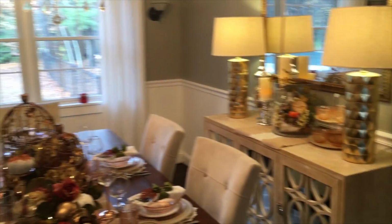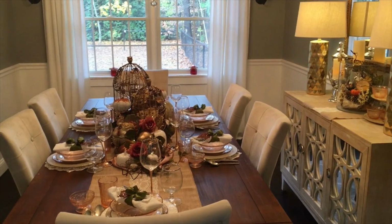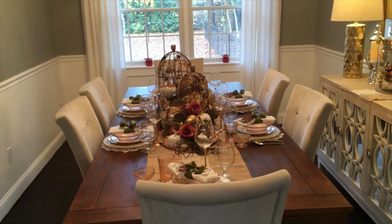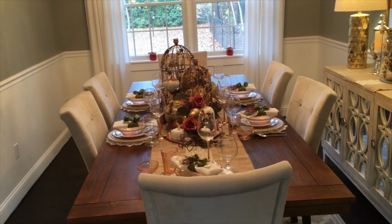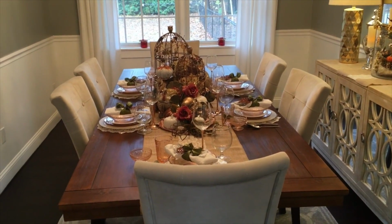And here is my dining room, all set for Thanksgiving. Actually, it's really not set for Thanksgiving. This is basically how I keep it all the time. But for Thanksgiving, we're going to have a lot more people, so I'm going to have to make a lot more place settings. So I'll be rearranging this just a little bit.